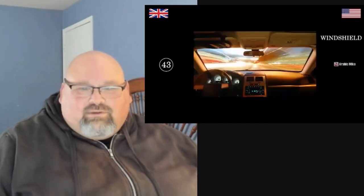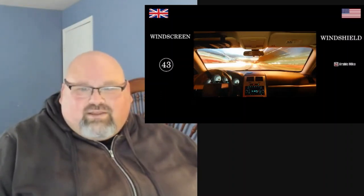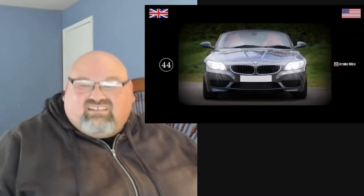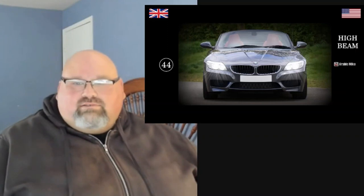What's this? We like to have lots of words that mean multiple things here. Windshield. Yeah, we say windscreen. Yeah, I don't think I'd call that a screen. So this is a car and the headlights are on. They're on their highest setting. So what do you call that? High beam. We say full beam. That makes sense. What's this? Chocolate. No, actually, it's not chocolate. Try again. Debris. We say debris.